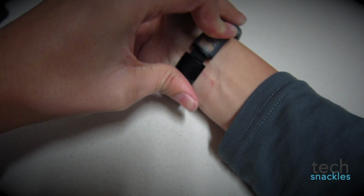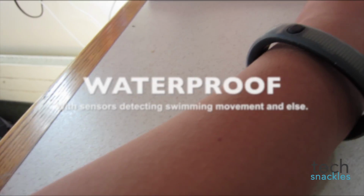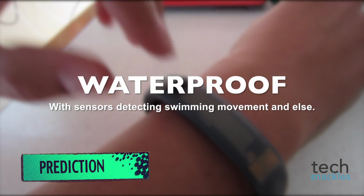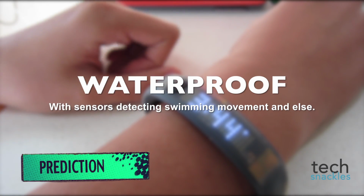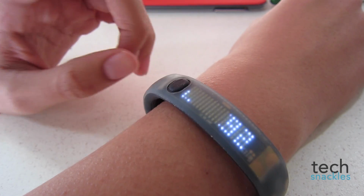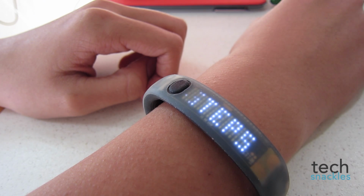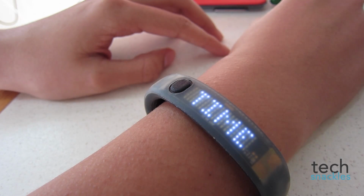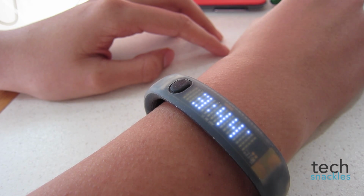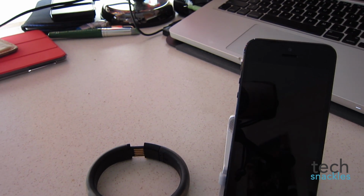Now, I also got my own prediction of things I would like to see Nike introduce, and one of them is waterproof. The current generation is water resistant, which means you can take a shower with it, but you can't swim with it because the water will go in and the components would pretty much get all damaged and you probably would not be able to use it.